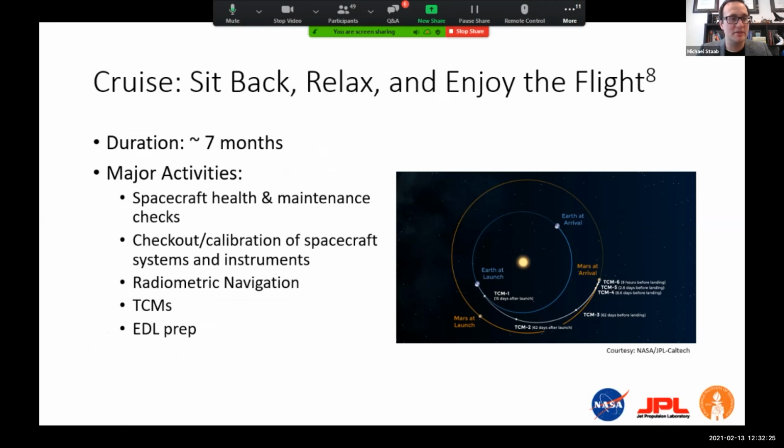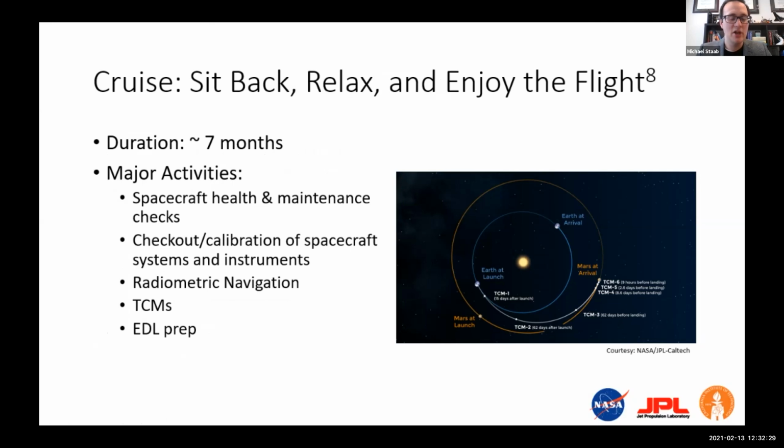So now we take off, and we're basically in cruise. And is the crew just sitting back, relaxing, and enjoying the flight for the next 7 months? No, we're pretty busy. We're actually doing a lot of stuff in the process of getting out to Mars. You can see on the diagram here, we have listings of what we call trajectory correction maneuvers. We have planned places within the cruise flight to correct our trajectory on the way out to Mars.